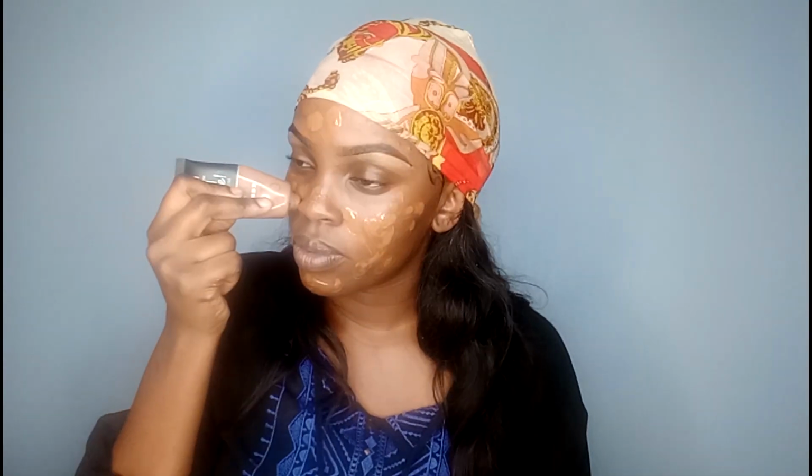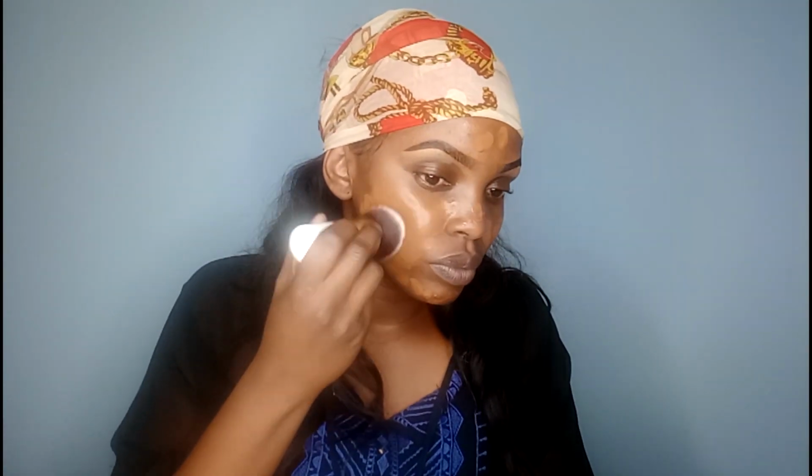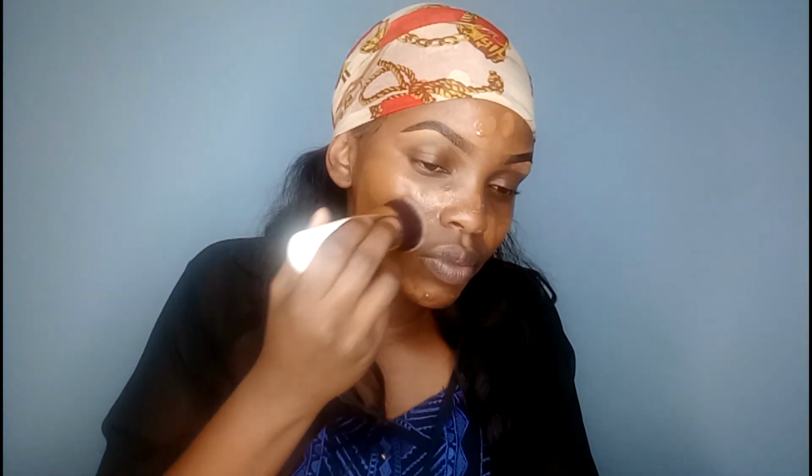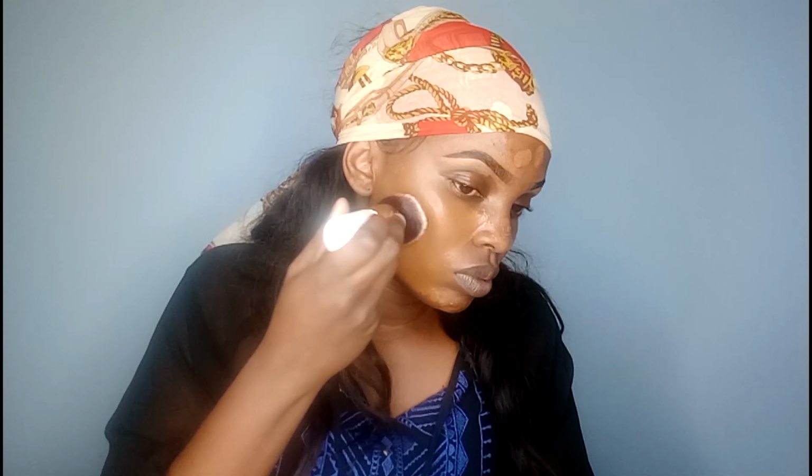After the foundation, I like using a brush, because sometimes when you use a beauty blender it takes so much of the product. So currently I've been using a brush, but it's not a must. You can use a beauty sponge, or even your hands, but I like using a brush.